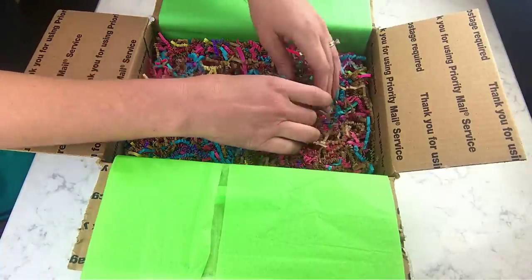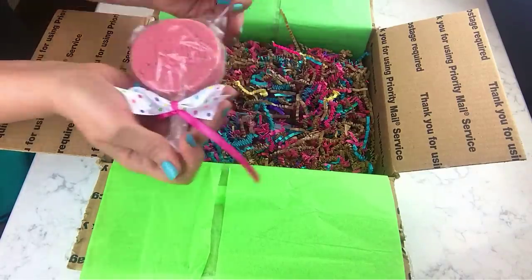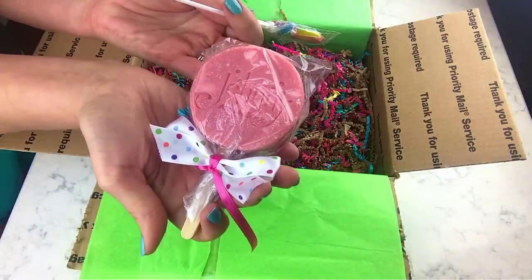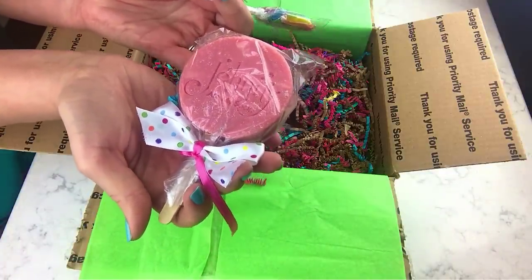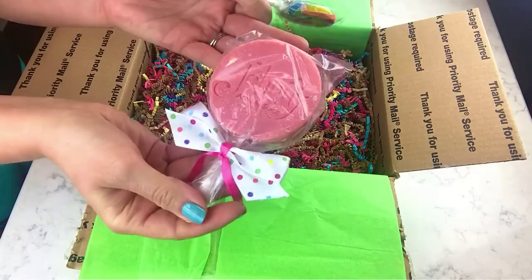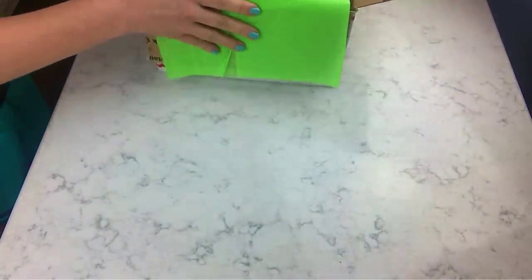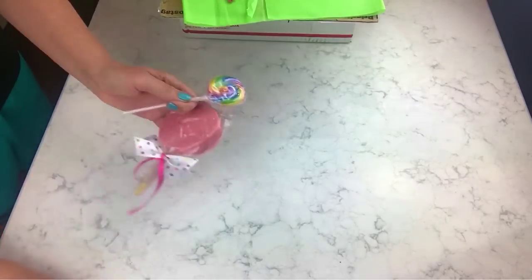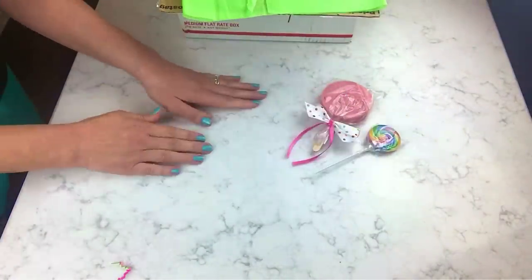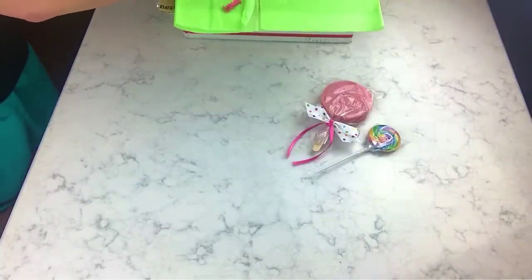Okay, oh look, lollipops. Oh my goodness, nope, that's a soap. That's a lollipop, that's a soap. If that's a preview of what's in here, that's awesome, because this I did not order. So this is a little freebie, soap pops. That's a soap pop, that is cute. Okay, I'm going to move this back here, and we'll start laying these out down here. All right, I think I got four.